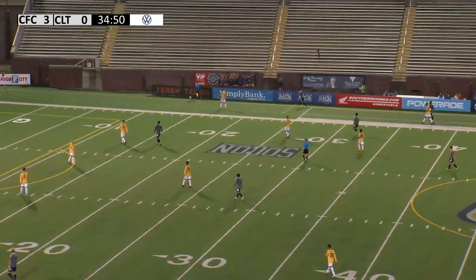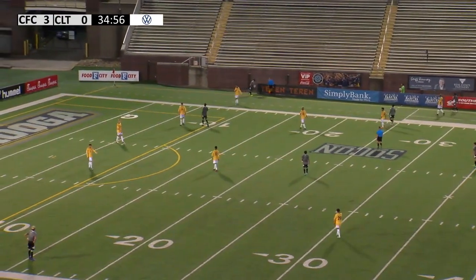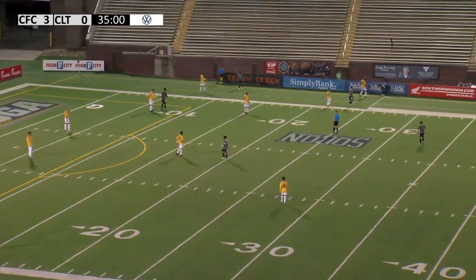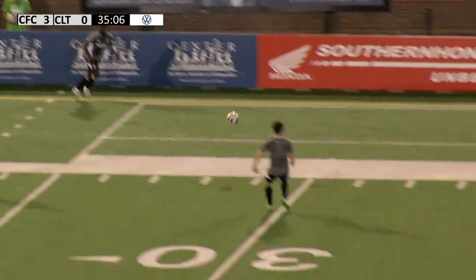Charlotte FC, they launched their MLS team just this year. They broke the record for MLS attendance in their home opener. So this pro team is the next step. It's the third division of U.S. soccer for 2023. Yeah, that record breaking was pretty impressive.